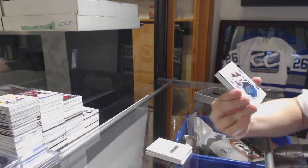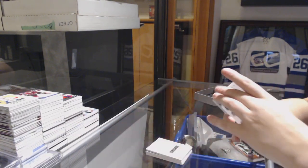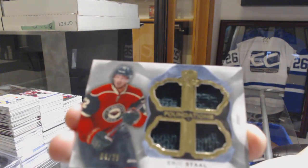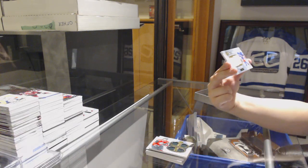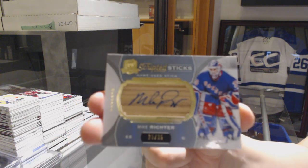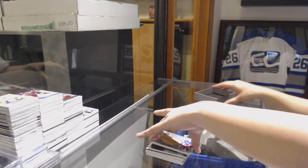A Brilliant auto for the Minnesota Wild, Nino Niederreiter. For the Minnesota Wild, Foundations quad jersey /25, Eric Staal. And we finish off with Scripted Sticks /35 for the New York Rangers, Mike Richter. There we go, everybody.